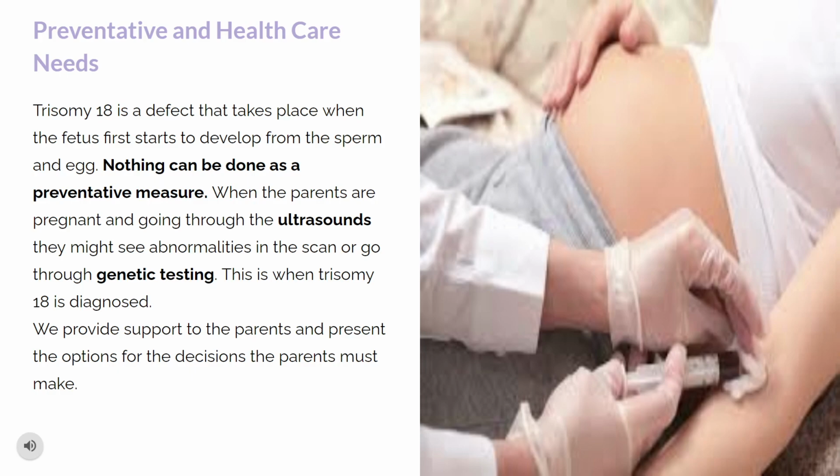from the egg and the sperm. There's nothing we can do to prevent trisomy 18. It is just by chance that the chromosomes did not separate the way they're supposed to, and then we end up with 3 sets of chromosome 18s.